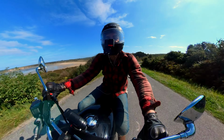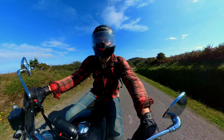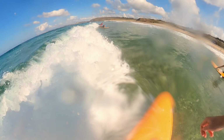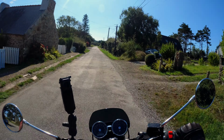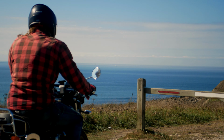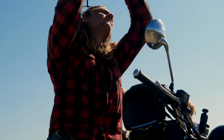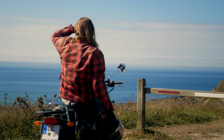The last few days the waves were not really to brag about. It was not that much swell. But it's the quiet before the storm. All quiet, still.